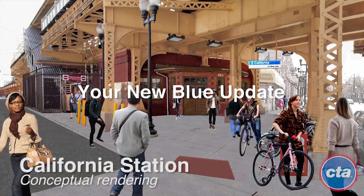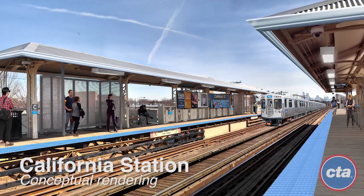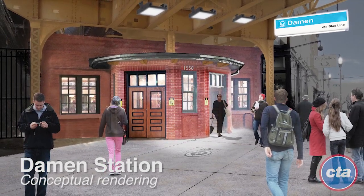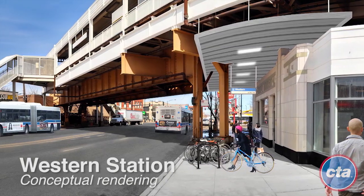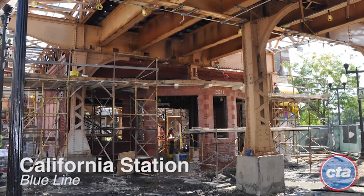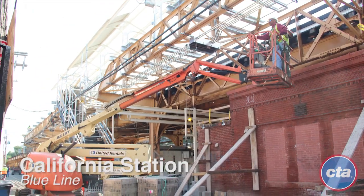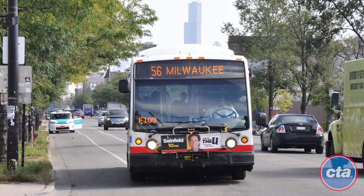The CTA continued its Your New Blue project by announcing that 2 of the CTA's oldest rail stations will receive major renovations, and a third will receive upgrades starting in September as part of Mayor Emanuel's $492 million modernization program for the O'Hare branch of the Blue Line. The $33 million station improvement plan for the California, Western, and Damen Blue Line stations will provide customers a safer, more comfortable transit experience.